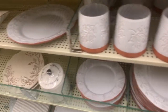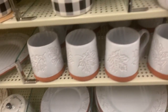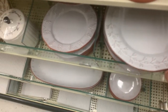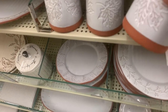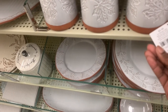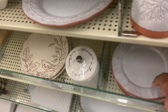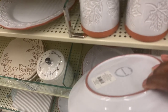Look at this plate. I like that. That's really nice. Good and heavy. This retails for $11.99. Then you have the matching mug, and it is $9.99. Then the saucer plate is $9.99.